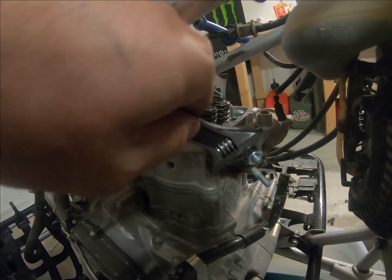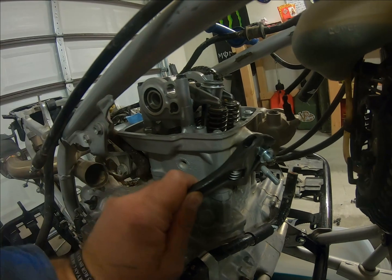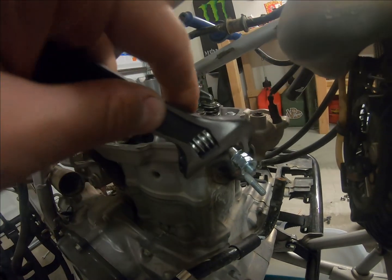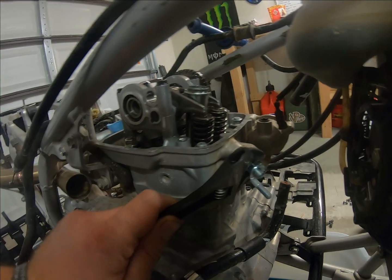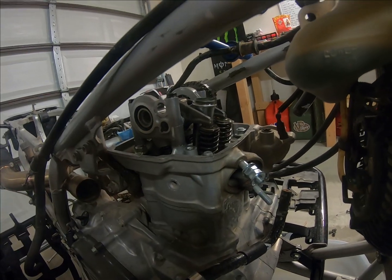And you can extract the stud. So it's actually coming out. I put a little bit of red Loctite on them when I put them in, but luckily that's broken loose. There. Now I can get the old head studs out and put them in the new one, and we'll be good to go.